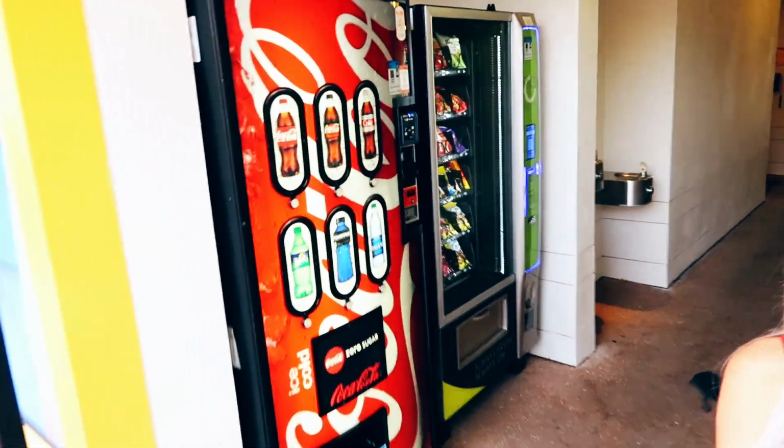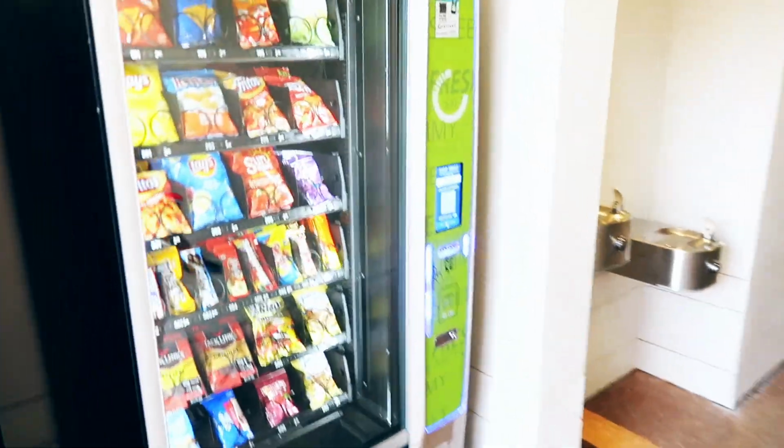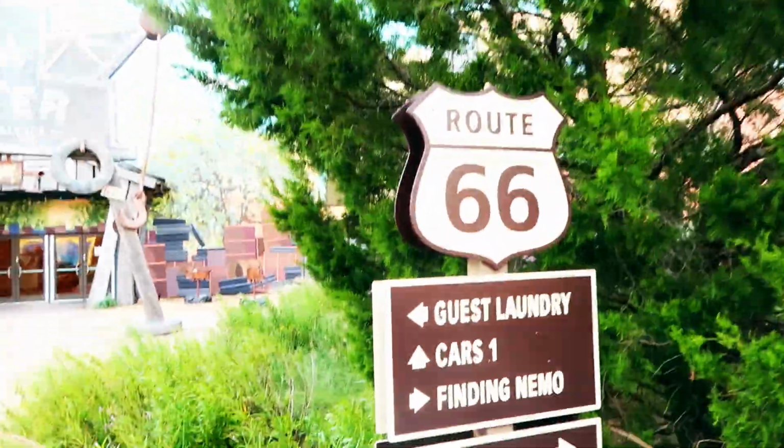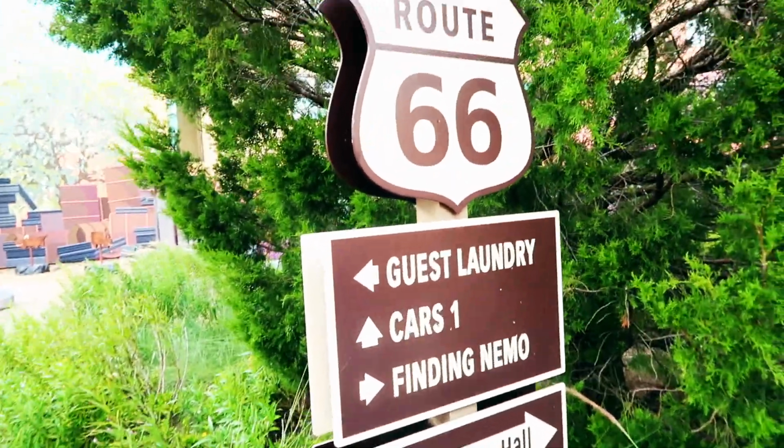And right outside of the pool too, they do have a vending machine and a snack machine with some goodies for if you get hungry while you're at the pool. And then just turning right from the Cozy Cone, heading along Route 66, you can see some of the things pointing you in the directions here.